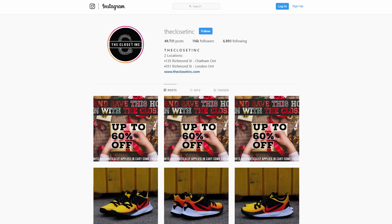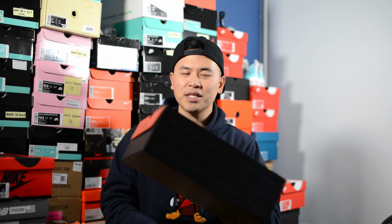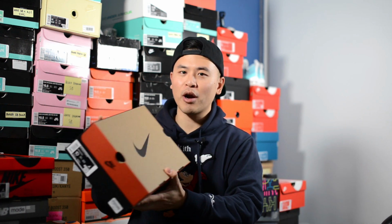So these Bred 11s have always been one of my favorite Jordans of all time. Originally dropping back in 1996, these were worn by Michael Jordan in the playoffs, so to many people, these are nicknamed the Playoff 11s. The official colorway for this shoe is black, true red, and white, and as you can see, they also come in the OG inspired box as well.